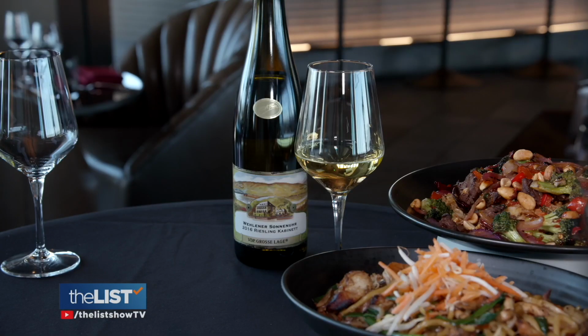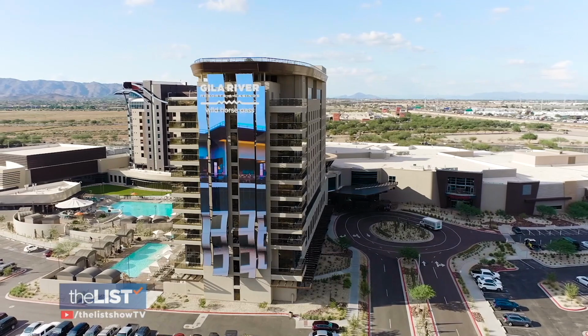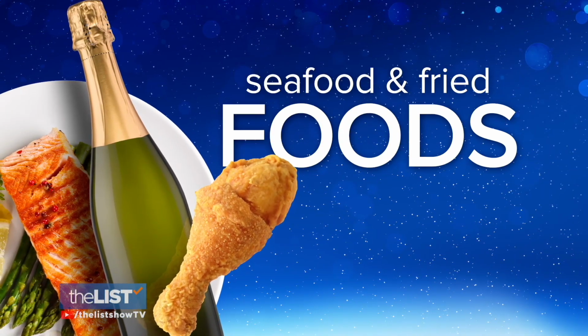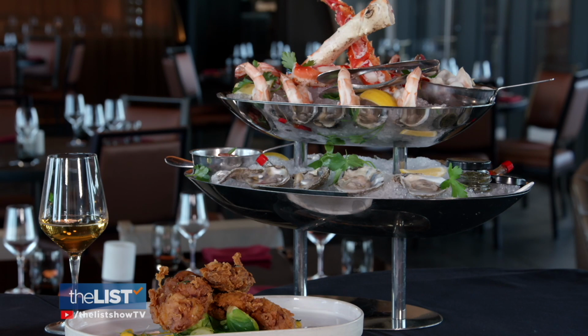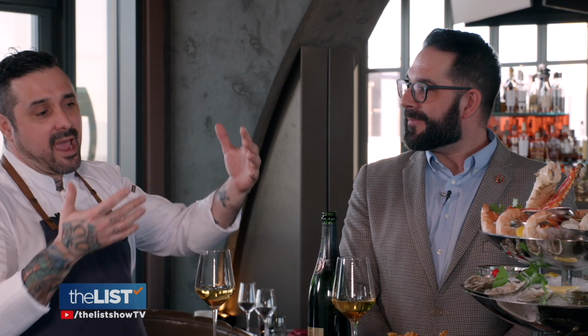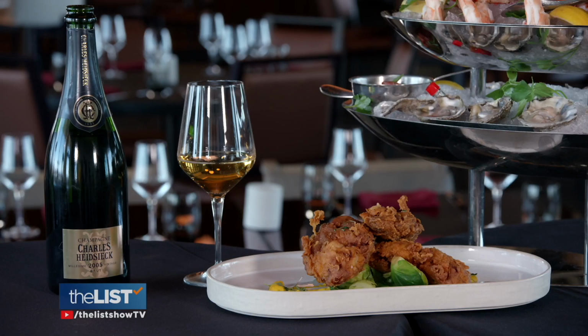To learn what wines pair best with what dishes this season, we spoke with executive chef Michael DiMaggi and sommelier Troy Tranzo at Gila River Resorts and Casinos. Starting with seafood and fried foods. We've done two very different dishes that'll both pair exceptionally with this wine. This is a traditional Parisian model of a seafood plateau. Poached shrimp, crab, poached lobster, caviar, fresh Blue Point oysters, poke. And we're pairing it with a champagne.